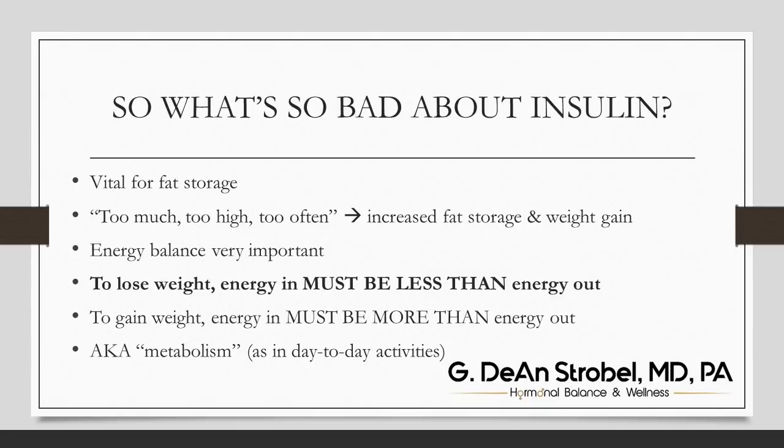This is where energy balance is very important, because in order to lose weight, fat, energy must be less taken in than the energy that comes out. And to gain weight, the energy in must be more than the energy out. And you could substitute the word calories for this. So to lose weight, calories in must be less than calories out, because calories are just a form of measuring energy. So this goes back to metabolism. So remember, energy in must be less than energy out.